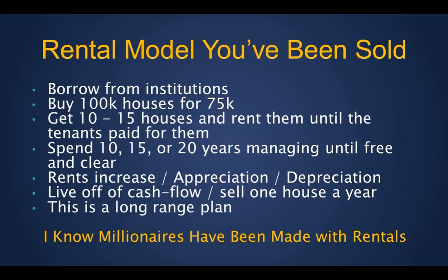But if you're borrowing 75, 80, 85, 90% on these houses, and you're clearing $300 or $400 per house, one air conditioner goes out and you've lost your entire year's worth of potential income on that house. So the traditional methods: borrow from institutions, buy a $100K house for $75K, get a little bit of a discount. I don't consider that much of a discount, but a little bit.